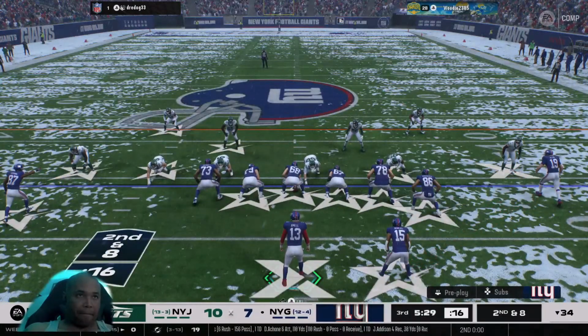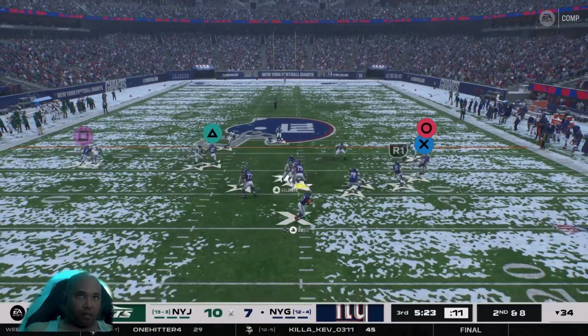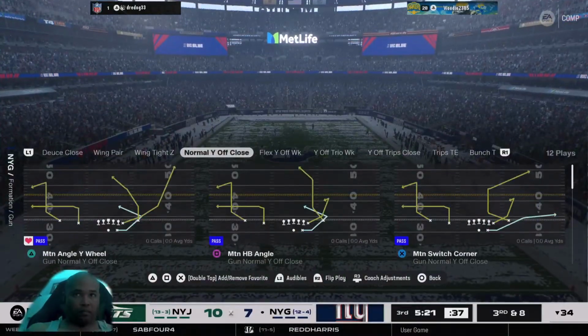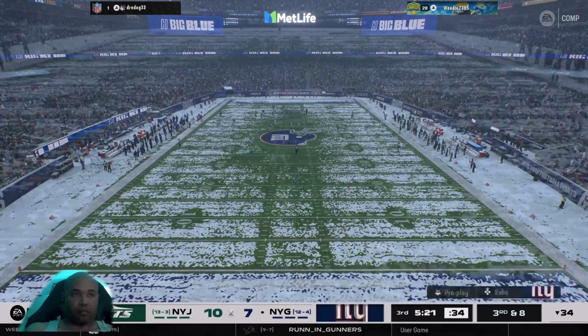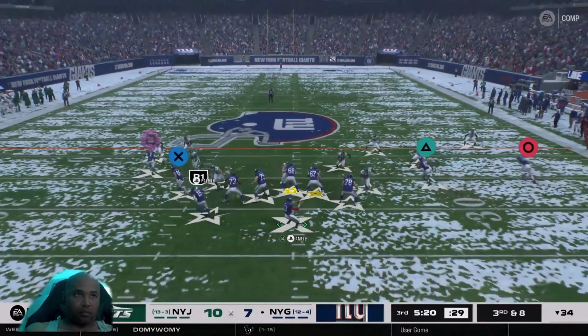Let's go now. 60 Bobcat. They'll work against the blitz. And the coverage is just too good there. Didn't find a throw that he was confident in, so he just throws it away. Brings up 3rd down and 8 yards to go. Go. 3rd and long.